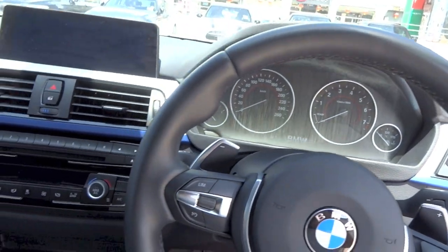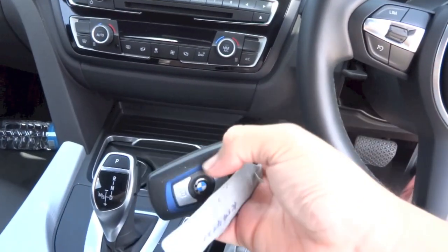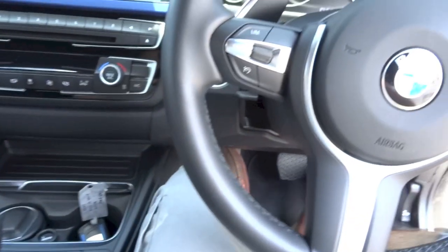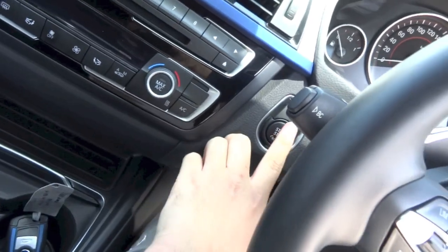With Comfort Access, a push button start system is standard as well. So, to start the F32 4 Series, make sure the key fob is inside the car. Put your foot on the brake and press the start button to the left of the steering wheel.